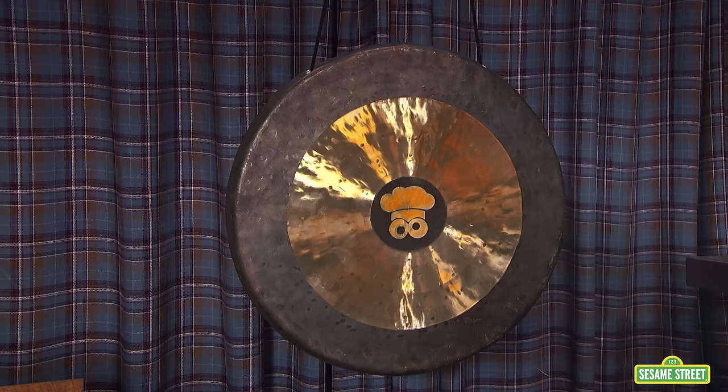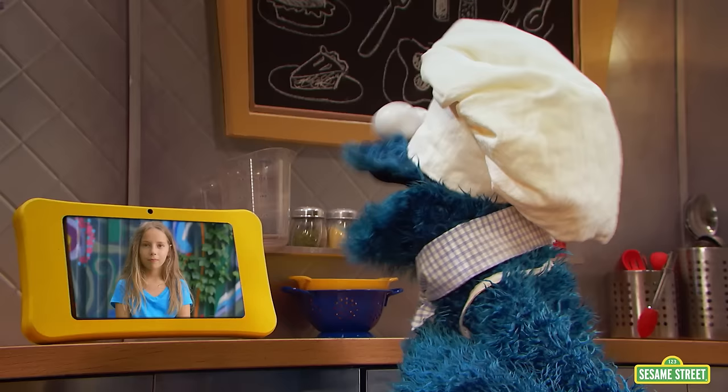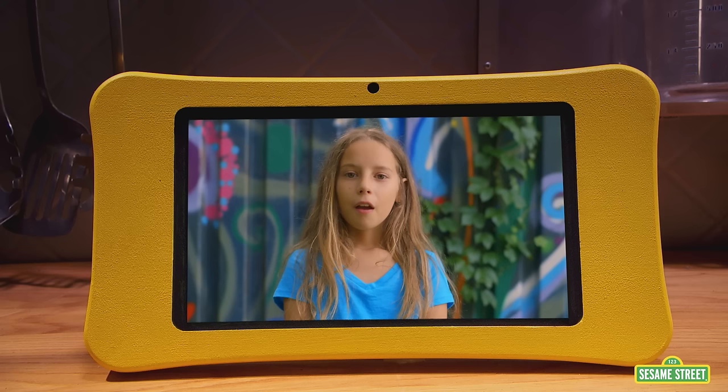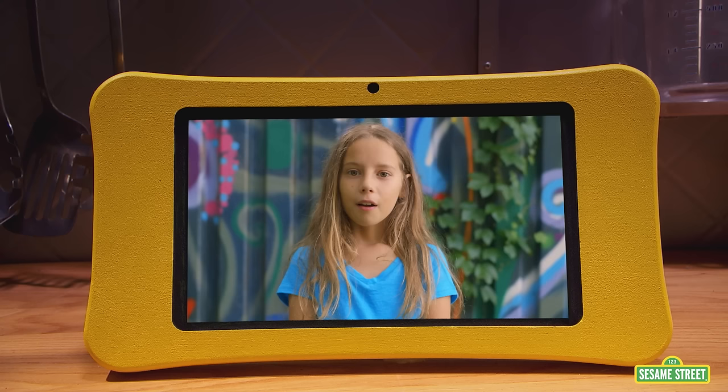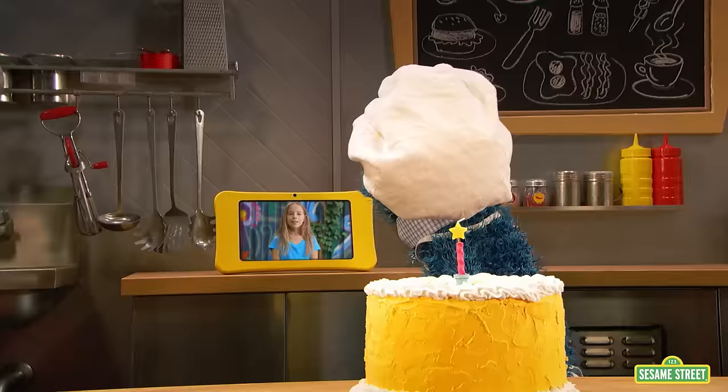It's ready. Hey, Samara. Your birthday cake is ready. Me going to send it to you now. You don't have to do that, Cookie Monster. Oh, you going to come pick it up? No, that surprise birthday cake is for you, Cookie Monster. Surprise! Yay! Woohoo!